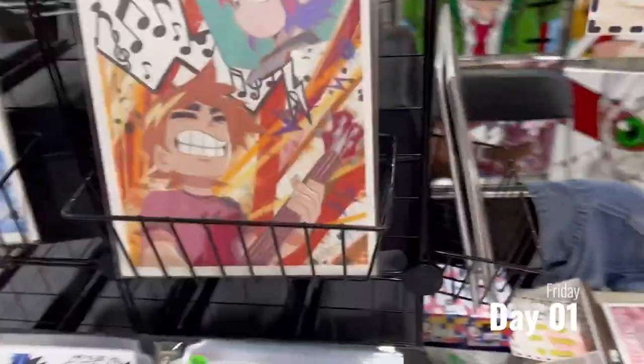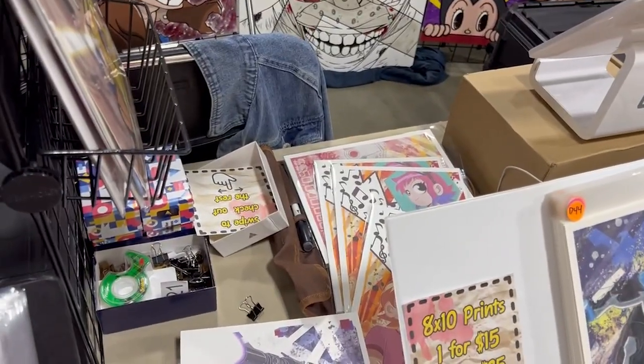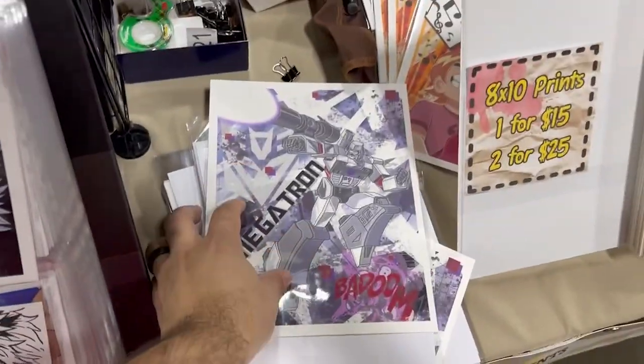So we're still setting up. I'm putting up some of my prints here. Scott's gonna go somewhere else though. Rebecca's trying to do her setup next to me. Yeah, we have like an hour and a half or maybe an hour left, so we're getting there.